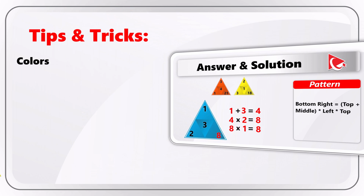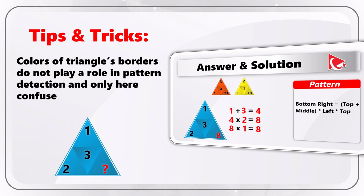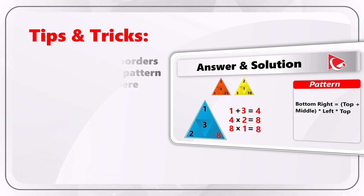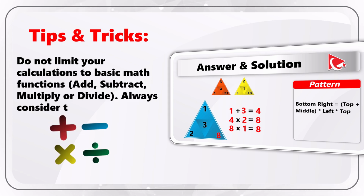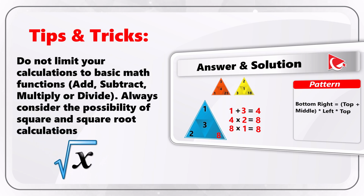own. If you look closely at triangles, they are of 3 different colors. But colors do not play roles in the pattern detection in this particular case, and they're only there to confuse you. Another tip would be, especially if you see small single-digit numbers, do not use the calculations only for add, subtract, multiply, and divide. Always consider the possibility of square and square root calculations.